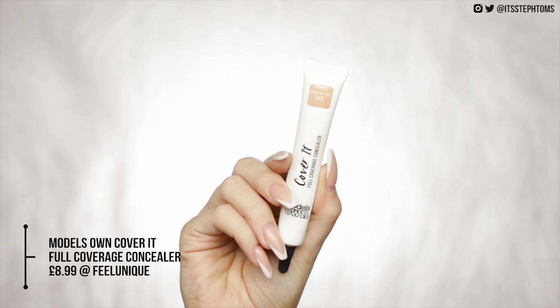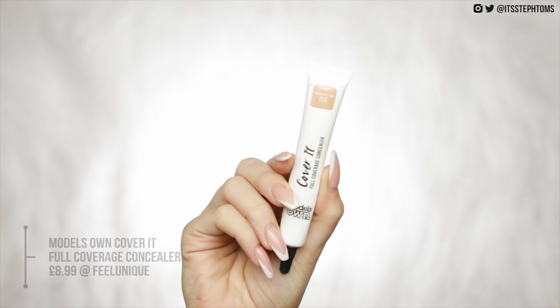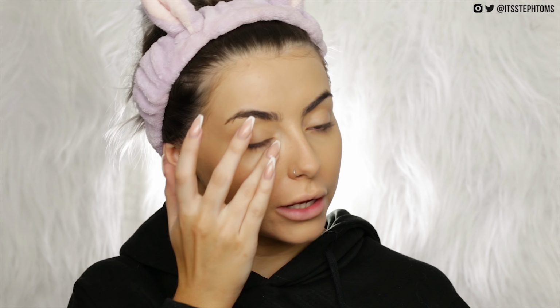So now for concealer, I'm going to be using my Model Zone Cover It Concealer. I know I always use my IT Cosmetics. I literally always have it ready and waiting next to me. But I know it's not the cheapest thing in the world. So a good dupe is this guy here. I use mine in the shade Medium Tan. I find Medium Tan is the best dupe for the medium shade in my under eye.